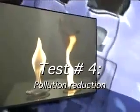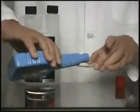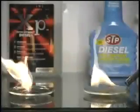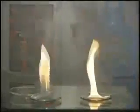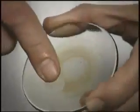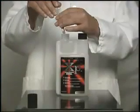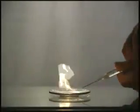This test will show the ecological characteristics of the additives. Most of the diesel and heavy fuel additives claim to be ecological and to reduce pollution. With this simple experiment, we can appreciate how XP3 is the only one that burns with a clear flame and without smoke. In fact, when XP3 is added to the burning fuel, we can clearly see that the flame is stabilized and smoke disappears.